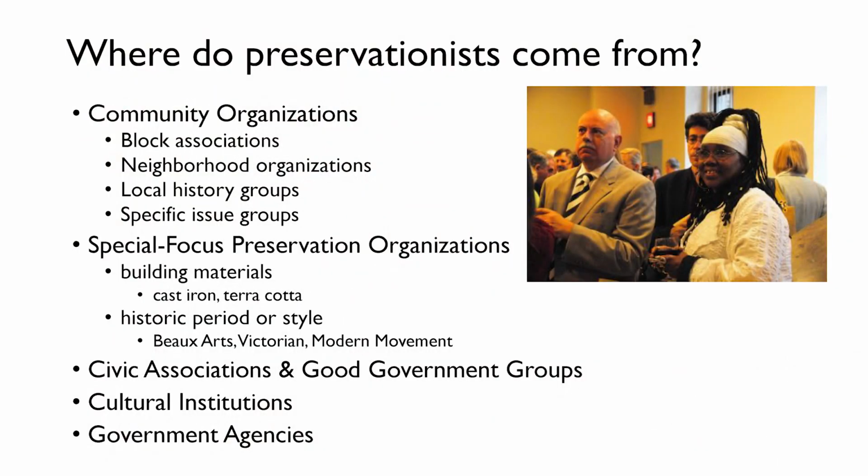Okay, so where do preservationists come from? Who are all these people who want to preserve? We've got community organizations, block associations, neighborhood organizations, local history groups, specific issue groups: Save the Theater, Save the Clock Tower, Save the Library.